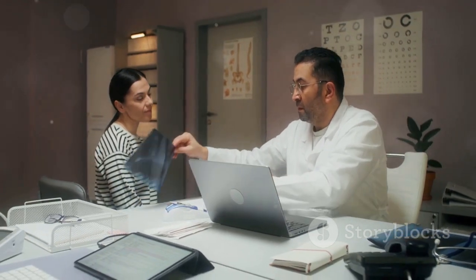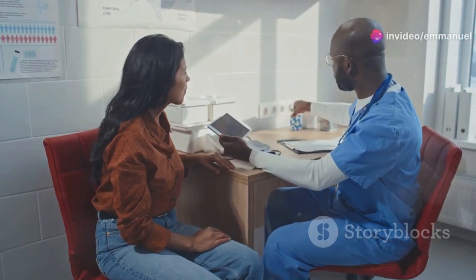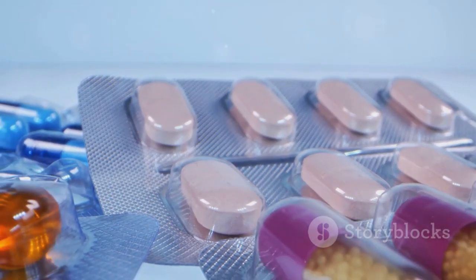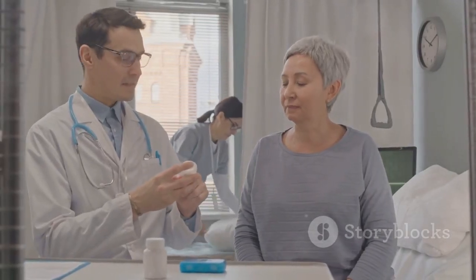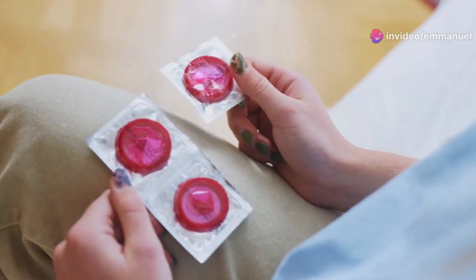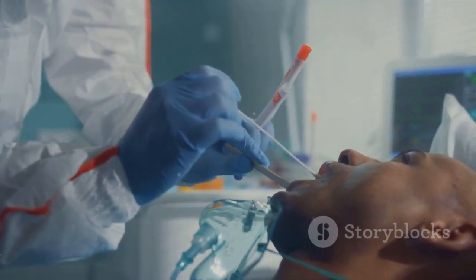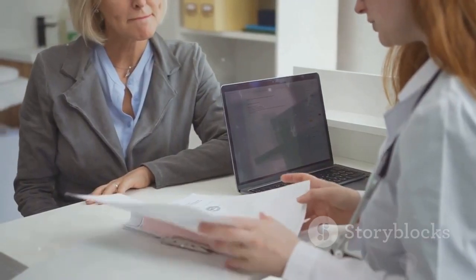Section 8. Combating the invisible enemy. Treatment and prevention. Treating chlamydia is simple and effective when diagnosed early. Antibiotics are the primary treatment option. Commonly prescribed antibiotics are azithromycin and doxycycline. Complete the full course of antibiotics as prescribed. Preventing chlamydia involves safe sex practices and regular testing. Using condoms correctly reduces the risk of transmission. Regular testing is vital for sexually active individuals. Early detection allows for prompt treatment, preventing complications.